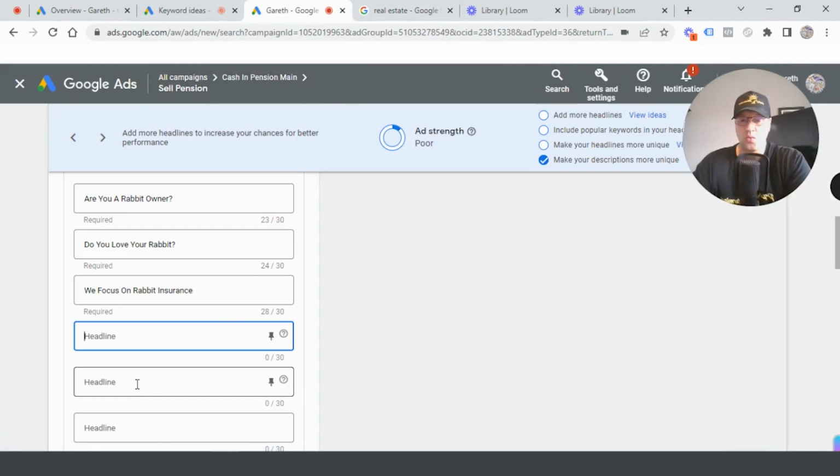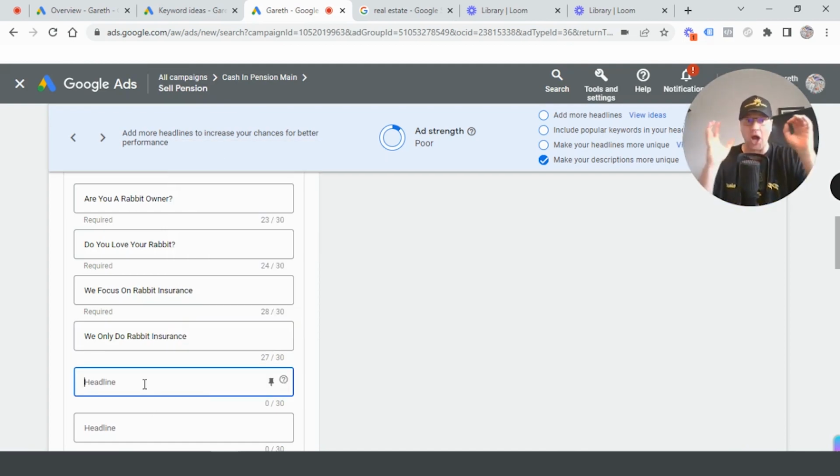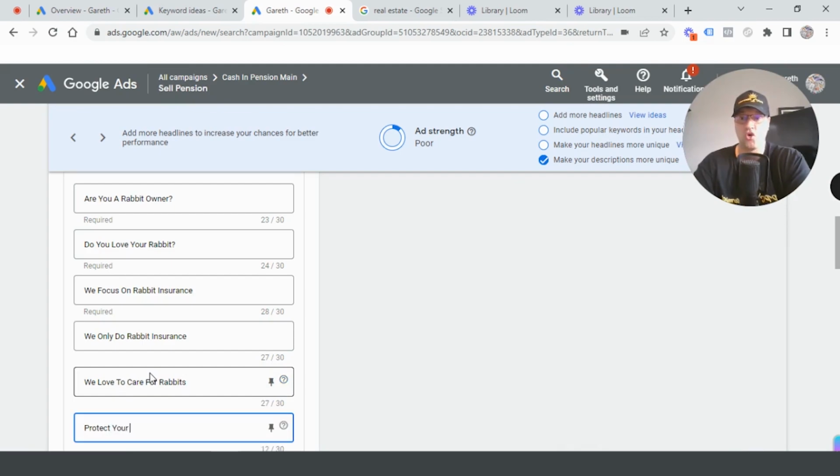And so we only do rabbit. Now, obviously, you're not only going to do rabbit insurance, right? But you're going to more than likely offer other types of insurance. But by using this type of terminology, you are making that rabbit owner who is looking for insurance feel understood. Look, every single phrase and keyword I am using includes the word rabbit in. Okay, we love to care for rabbits. Protect your rabbit with us.